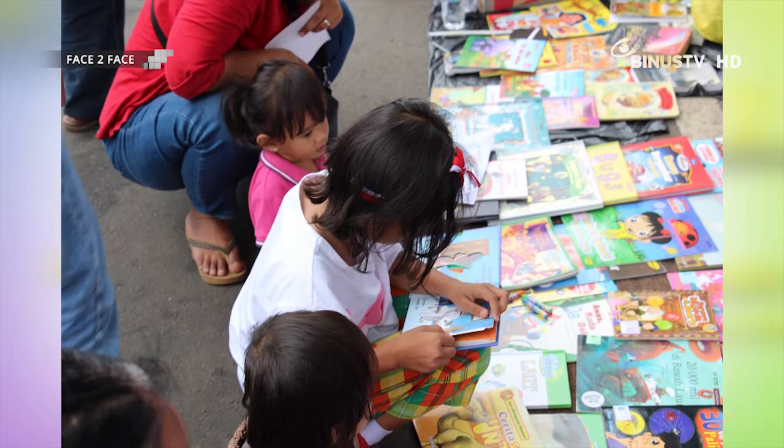This one is our Car Free Day. We don't sell books. It's a display. We hold it every month, so the children that usually come are looking for us. They already know the books, and that's the Taman Baca corner there. Because they cannot walk around Sudirman, right? Yeah, very tiring. So most of the children are there to read, to wait for the parents.